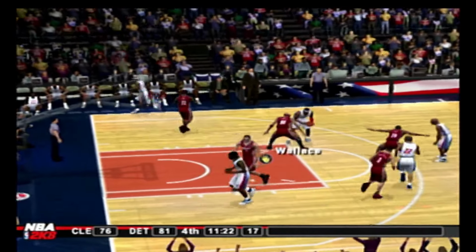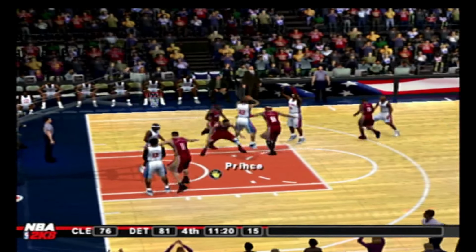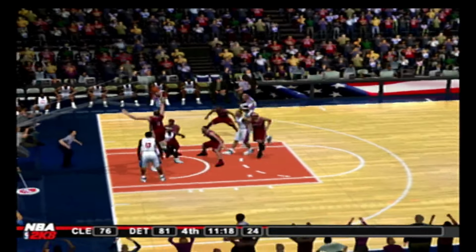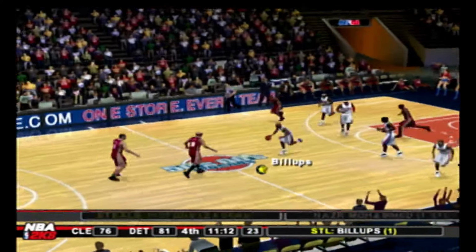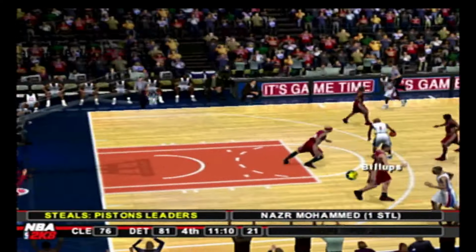The lob to Wallace. Dishes to Prince. Puts it up. Ilgauskas reels in the defensive rebound. The Cavaliers bring it up. They're shooting 36% for the game.